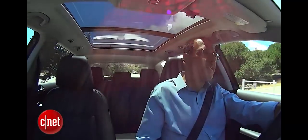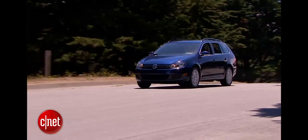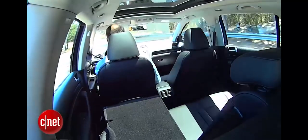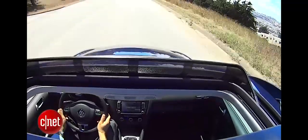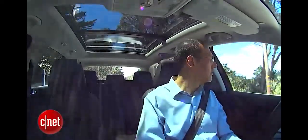Nice taut suspension, that's a VW thing, they can't help themselves there, luckily. Good visibility out the back, and you can see what I love about this roof. That's a beautiful piece of glass up there, especially in a car at a pretty modest price point. It's a luxury feel. Very nice. Overall, I don't know why I don't own one of these. I love wagons, I love diesels. I just hate to buy new cars at new car prices.